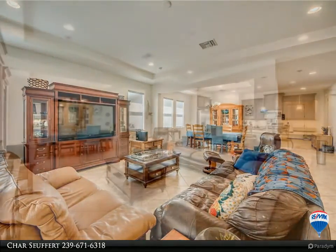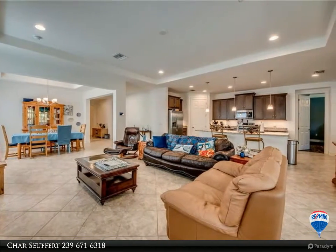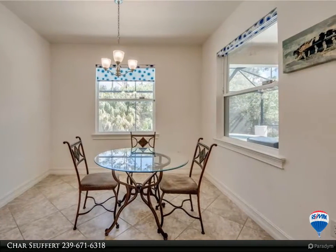Entrada has easy access to everything and is a low-HOA community that is gated at 7 p.m. and offers a vibrant recreational community, tennis, pickleball, resort-style clubhouse and pools, playground and so much more.